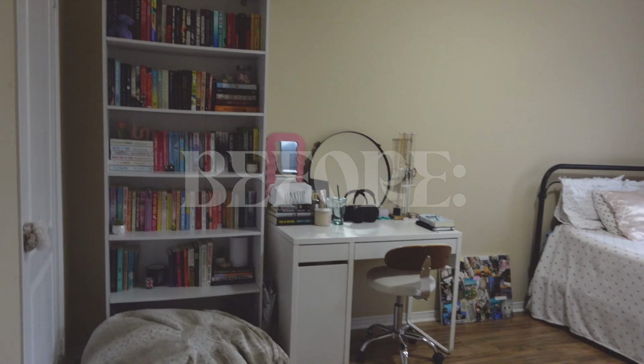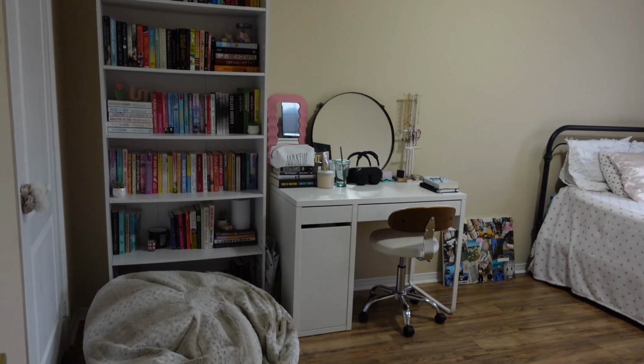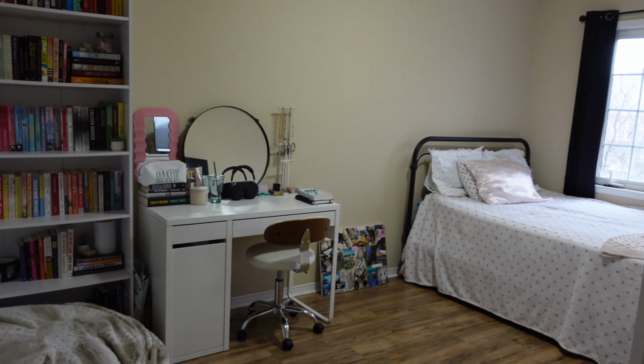I'm just excited. So this is the overall view of my room, from my door. This is the way that it's set up. I'm planning on keeping it this way because honestly, this is the best way my room works. I've tried it so many different ways and it just doesn't work.